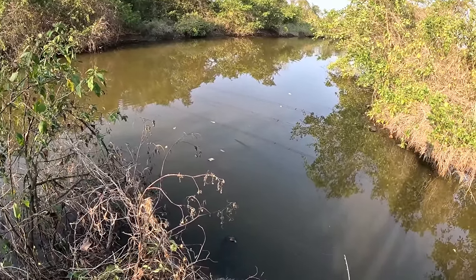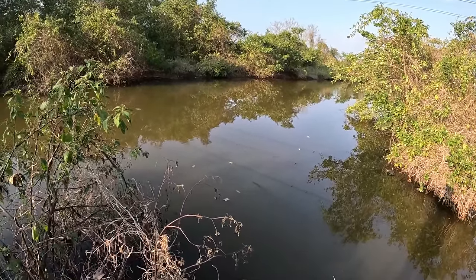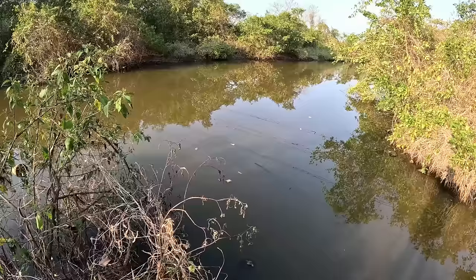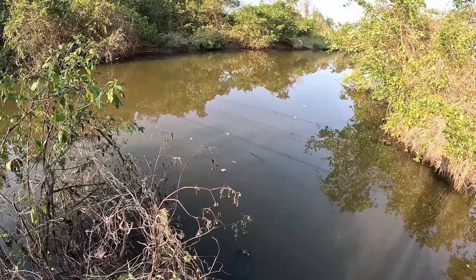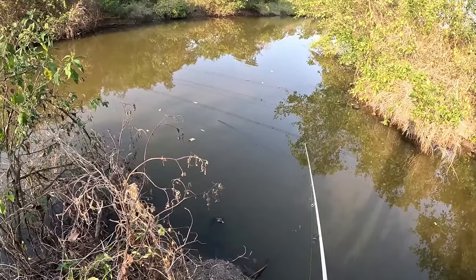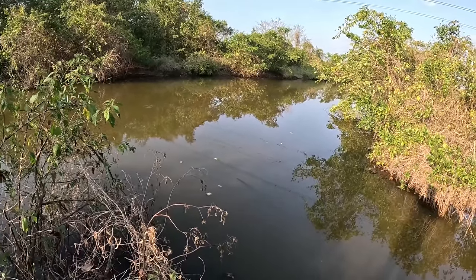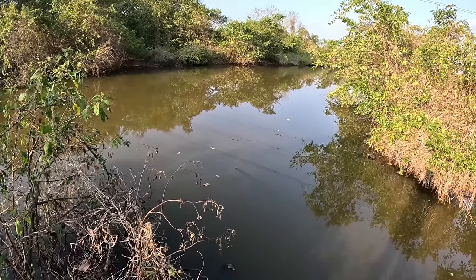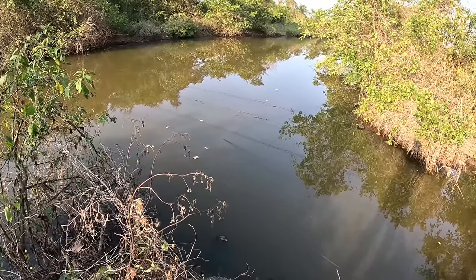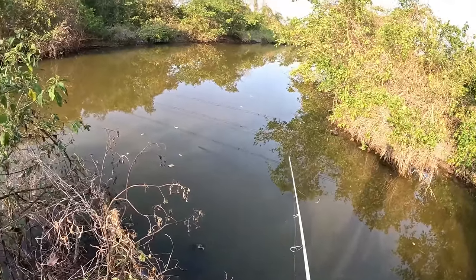Oh, that looked like the biggest one yet. Like seriously, kind of looks broad like a tarpon. Right on the edge of the mouth. Was that a snook? You come back and take it. On this cast.